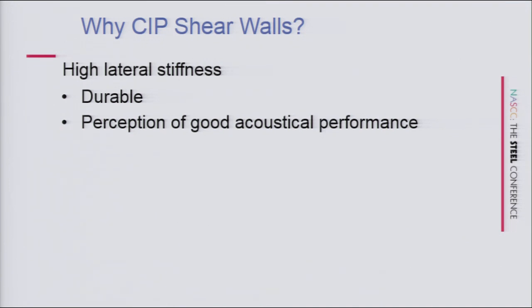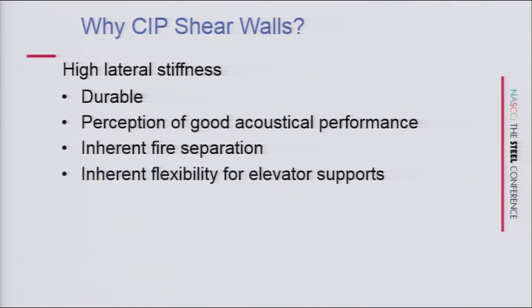Many of you may know that AISC produced a design guide, I believe, last year that really talks to acoustics. And really, concrete is a hard surface that sound goes through just fine. What you really need for the acoustics is to basically create a dead space between them. So that's more of a perception than a reality, but it's still there. Inherent fire separation, absolutely, you do get that. And then there's inherent flexibility for elevator supports in that you can expansion anchor or put things almost anywhere, right, within your elevator cores.